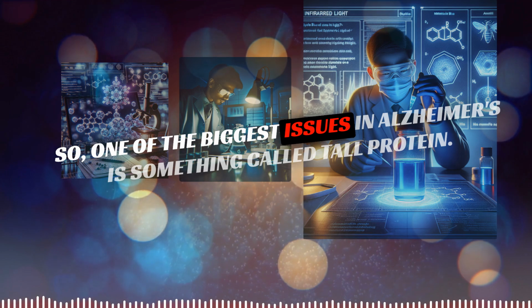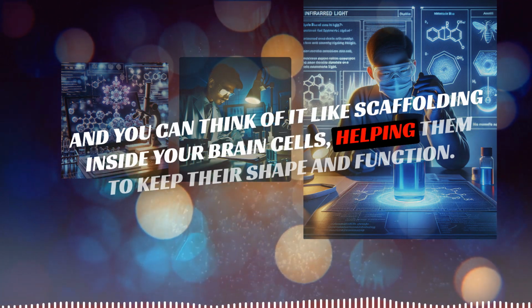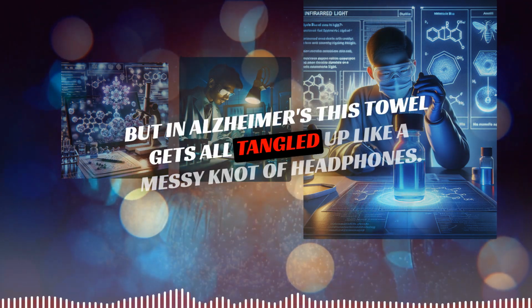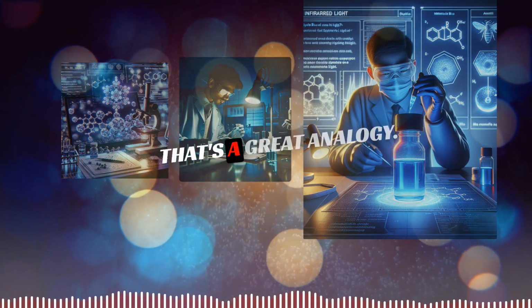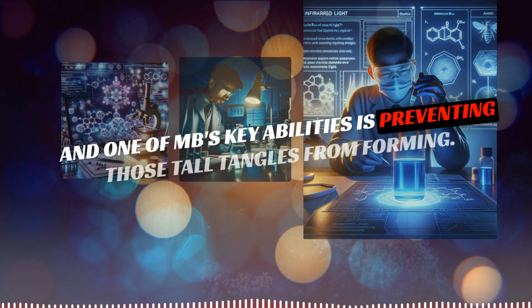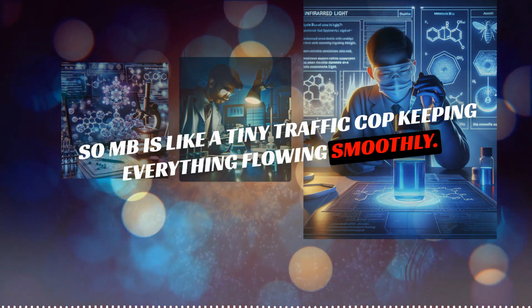So one of the biggest issues in Alzheimer's is something called tau protein. You can think of it like scaffolding inside your brain cells, helping them to keep their shape and function. But in Alzheimer's, tau gets all tangled up like a messy knot of headphones. And that disrupts how brain cells communicate with each other. So it's like a traffic jam in the brain. That's a great analogy. And one of MB's key abilities is preventing those tau tangles from forming. So MB is like a tiny traffic cop keeping everything flowing smoothly. That's it. Pretty cool.